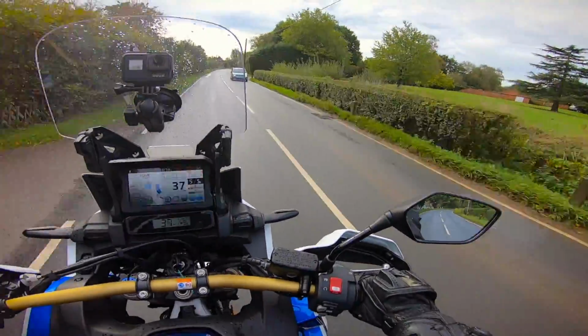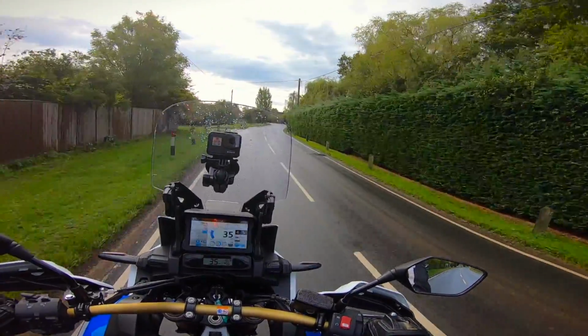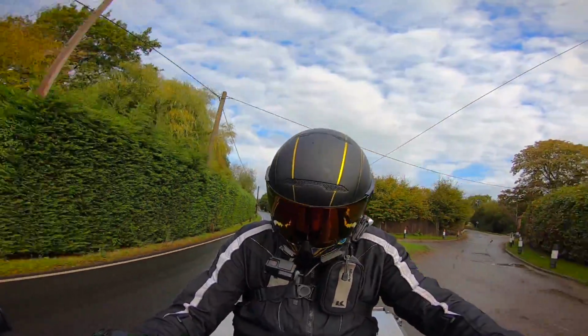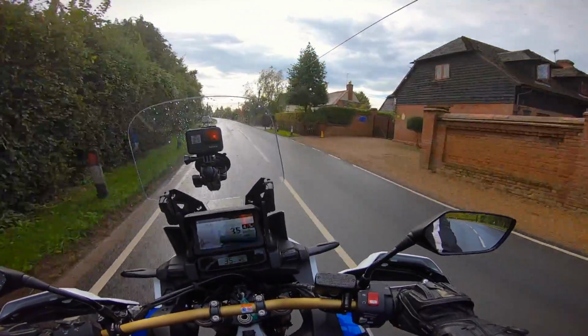I love the sound of the engine. The Africa Twin, that beautiful 1100cc thumping engine. Gorgeous, lovely note to it. And although I've not managed to spank this one yet, once we get on the Nationals, we will.